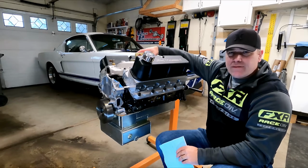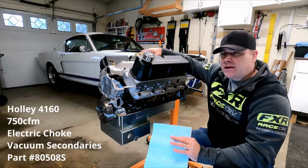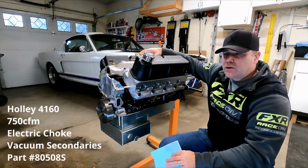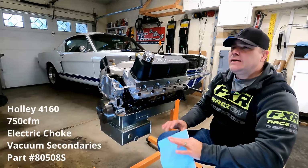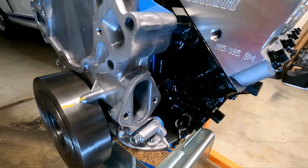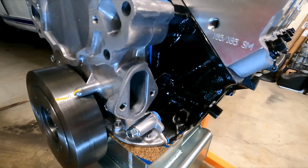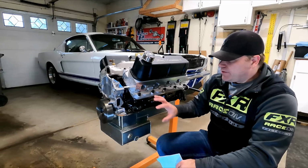I did go with a 750 CFM Holley vacuum secondaries. Again, another thing that my engine builder told me to do based on what we're doing here. Some of you guys are mechanical secondary guys. That's fine. I am going to stick with the stock fuel pump for now. That's not on here yet, but I need to put that on. I don't know if I'm going to need an upgraded unit, but I'll get to there. And it gives me something to upgrade down the road. But that's what I got for there.